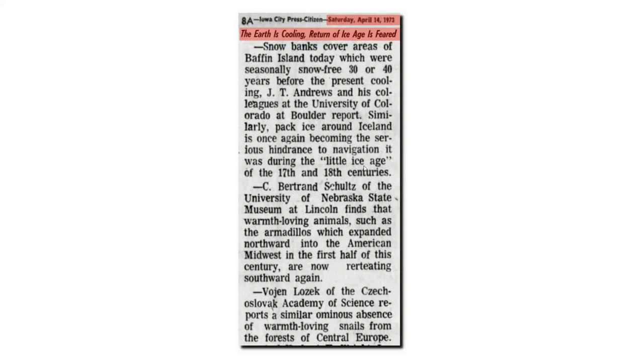C. Bertrand Schultz of the University of Nebraska State Museum at Lincoln finds that warmth-loving animals such as the armadillos, which expanded northward into the American Midwest in the first half of the century, are now retreating southward again. And the Czech Academy of Sciences reported that warmth-loving snails in Europe had retreated.